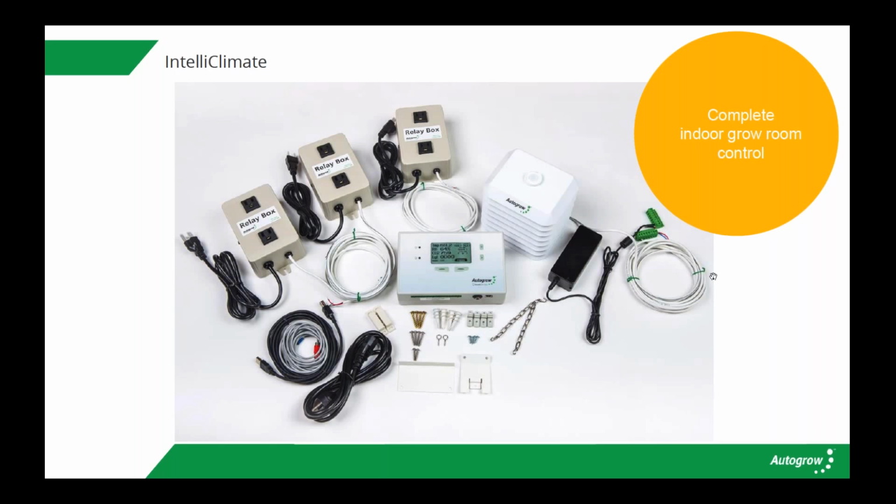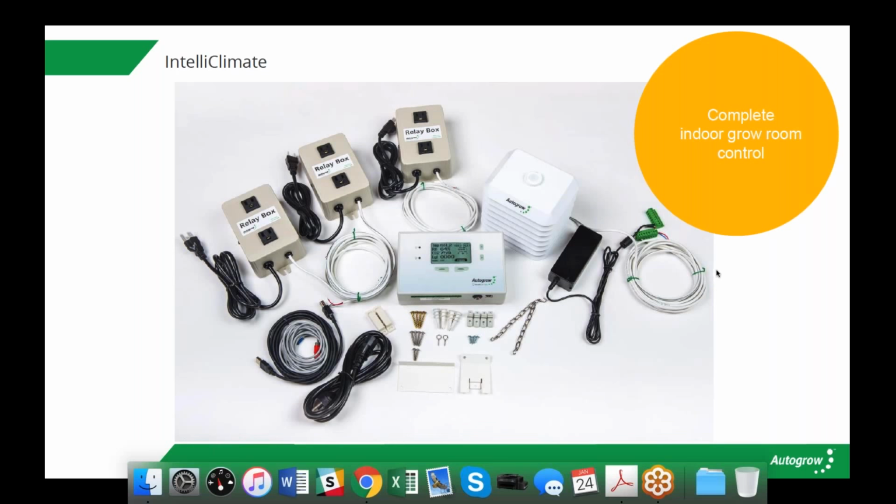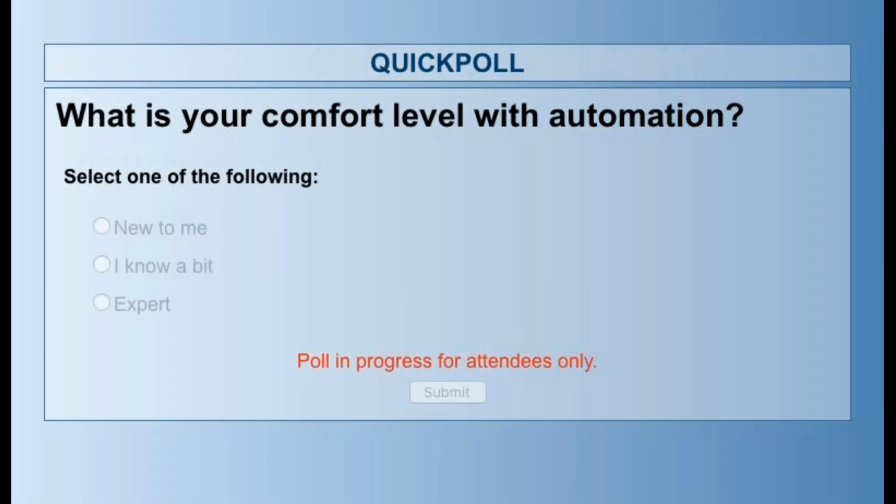I'm going to do one more poll and then we'll be done with the polls for today. But I want to know a little bit about your comfort level with automation, kind of get a feel for who's listening now. Are you brand new to automation, a little bit about it, you've done some research, or you're an expert because you've been using it forever? Cool. Oh, awesome. Okay, so we got a lot of people in the "I know a bit" option, which is awesome. Okay, so I'm going to go ahead and close that.